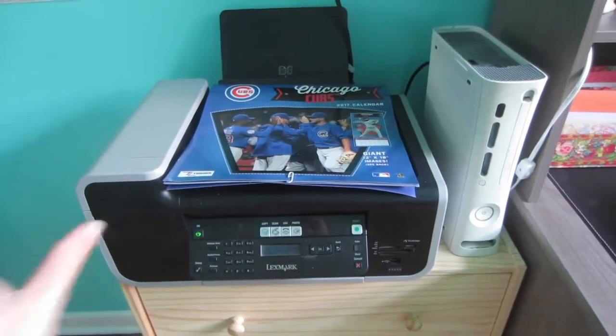But this one is on here. Since it is so much bigger, I have it on this, which used to be my grandma's.